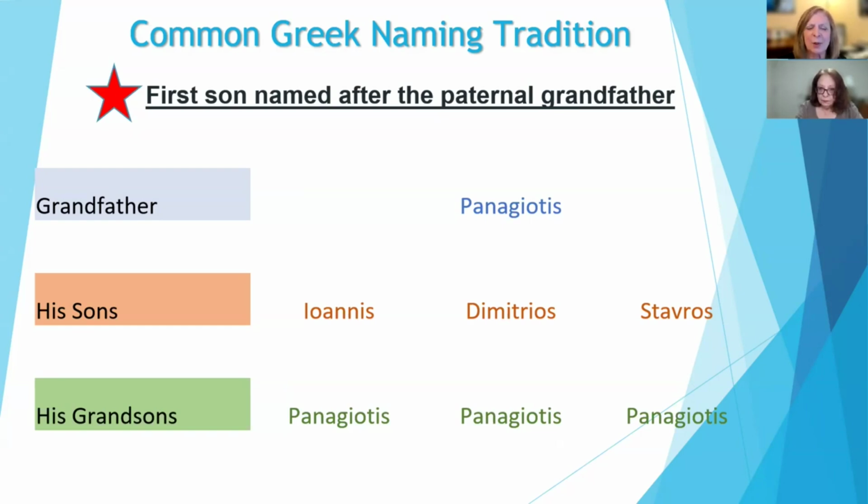Now you have multiple Panayotises in the same generation, probably residing in the same village. They're all first cousins, and all of them have the same last name. You need to pay special attention to this when you begin searching in records, because you want to be sure you are not researching the wrong family.